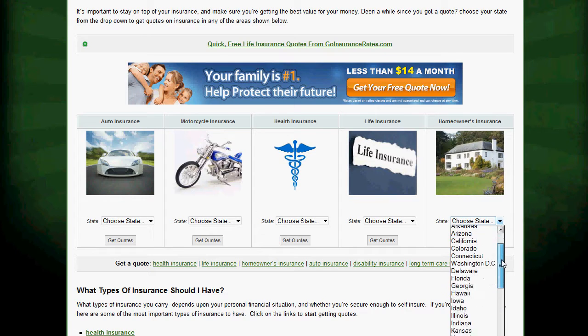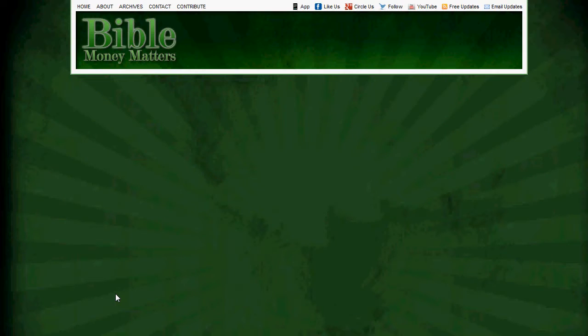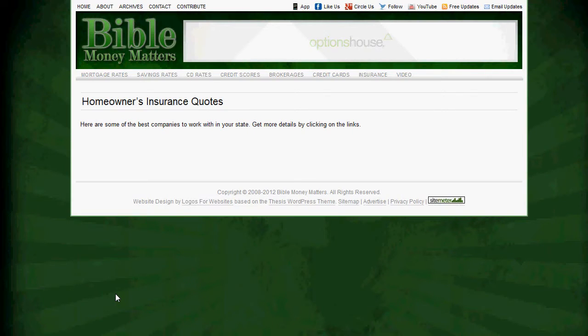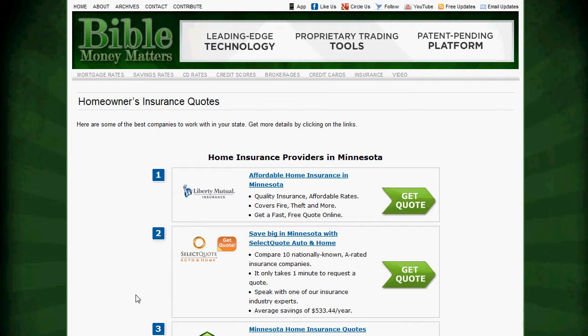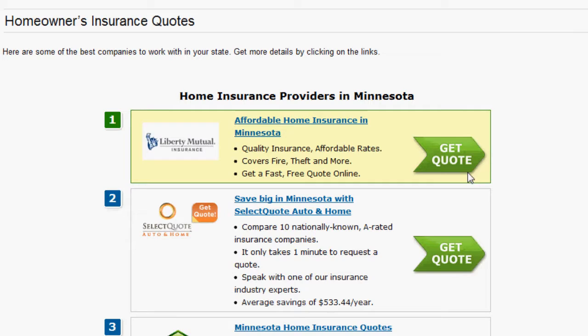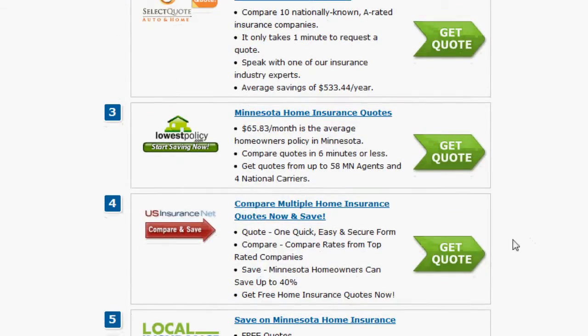I choose my state and hit Get Quotes. On the page that comes up, it gives me a list of individual insurance companies that I can get a quote from, and aggregators, companies that will send out quote requests to several different companies. Most of these on my site are going to be aggregators.